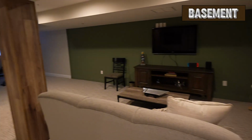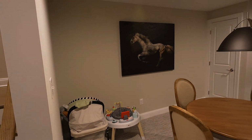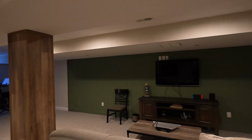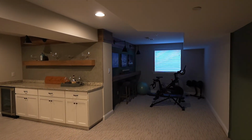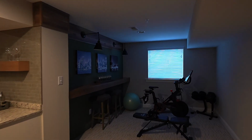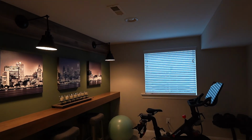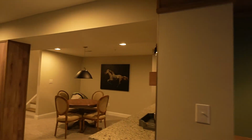So you've got a finished basement. You've got a little bar, a little seating area. And this is just great. Little gym area back here, and some more extended seating for the bar as well. We've got some recessed lighting once again down here in the basement. You've got 1 recessed light, 2, 3, 4. You've got 4 in a row.